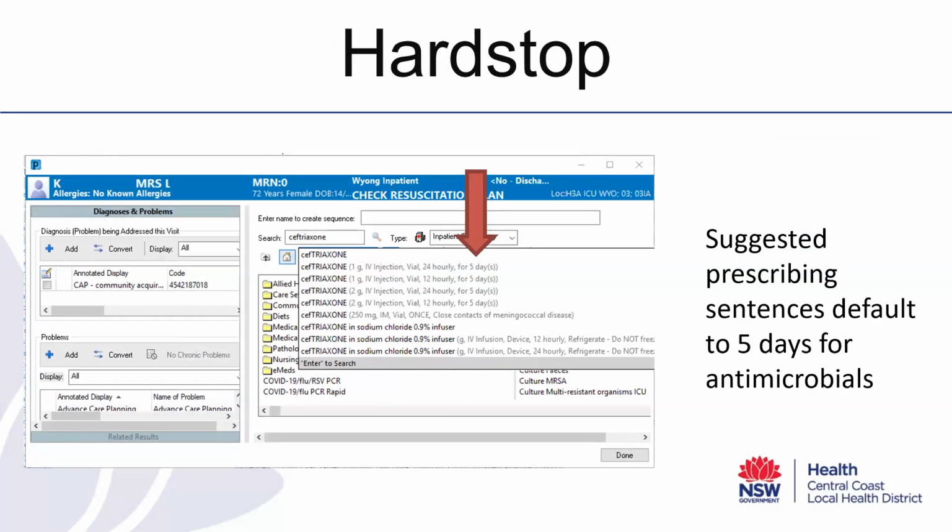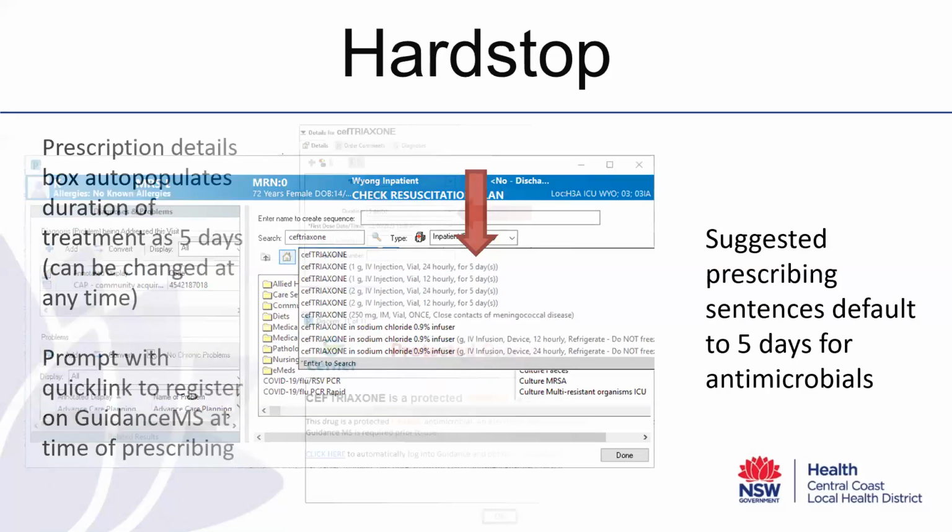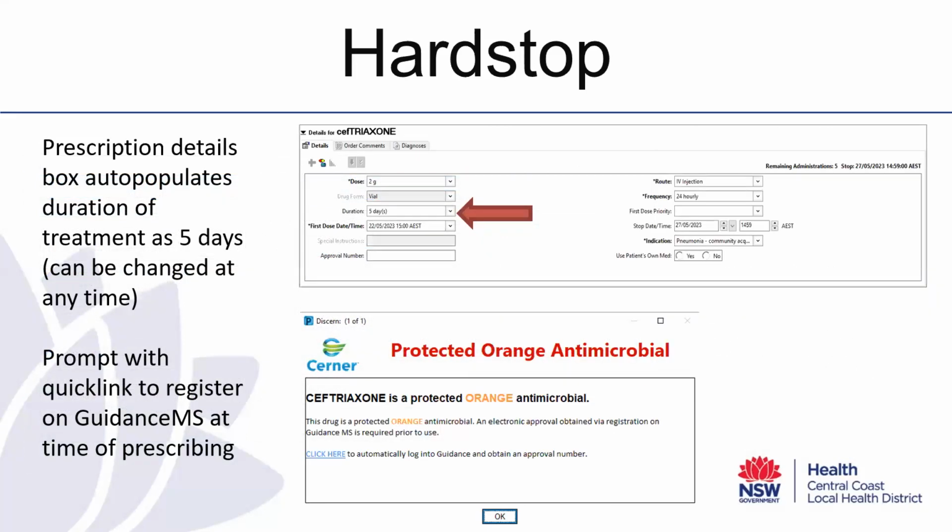So this is what it looks like when prescribers go to chart an antimicrobial. For every antimicrobial, excluding infusers, it has a built-in default of 5-day length of therapy in its order sentences. Once it's selected, you can see it auto-populates the duration to 5 days, but this can be changed at the time of prescribing and actually any time really. And you can change it to have no limit on duration or 1 day in duration. It's just that it auto-populates to 5 days.